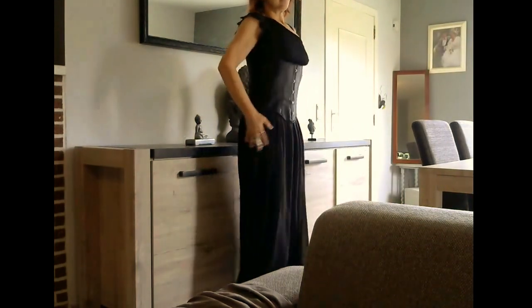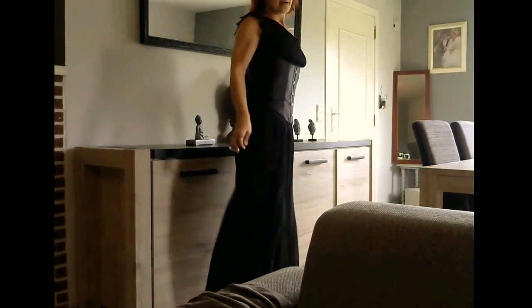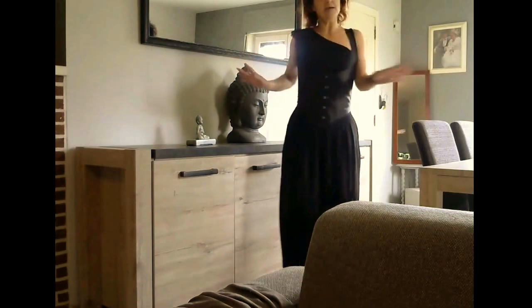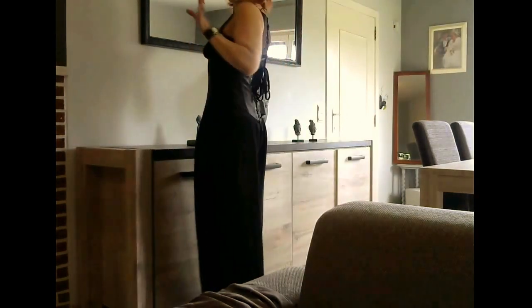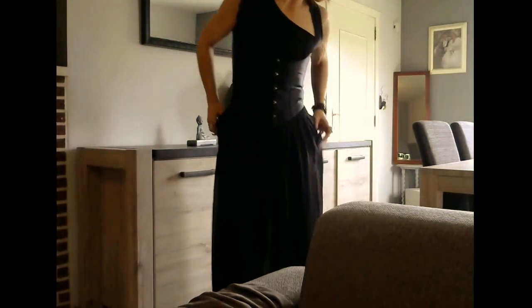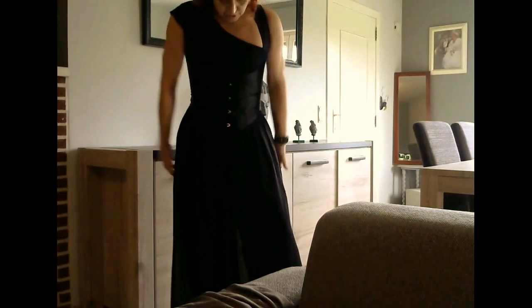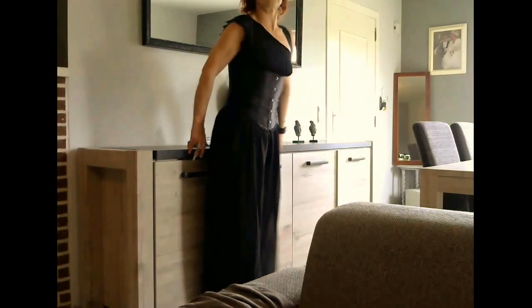These pants are 15 years old maybe, and I hadn't worn them for so many years, and now I have rediscovered them, and I'm crazy about them. And they're so soft, and they have pockets, which I love. And they're so loose and flary, and the shoes that I am wearing are these.